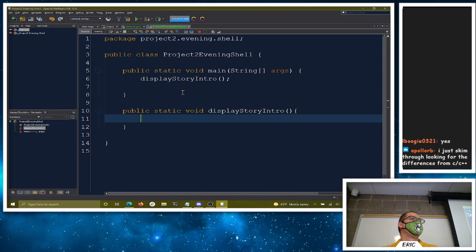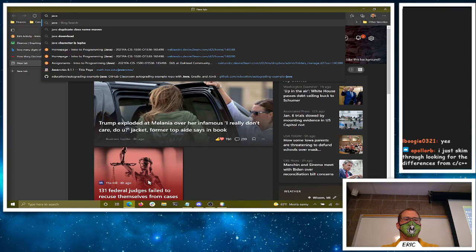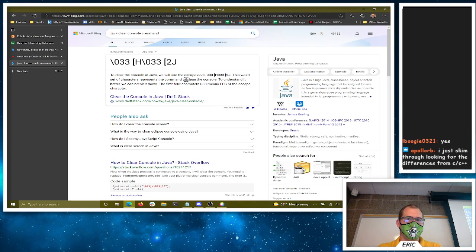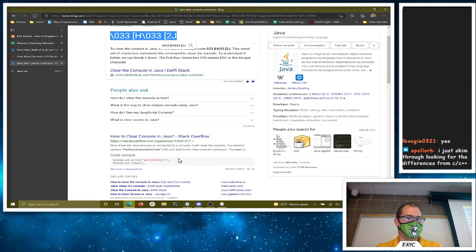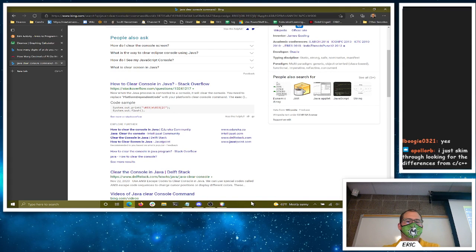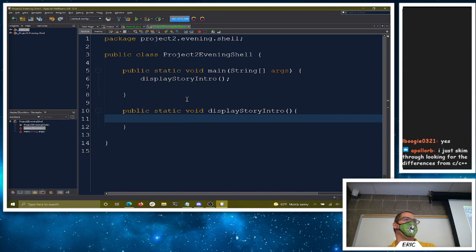Either way, say you want to display the story intro and then clear the console, to make it like the game. Let's see, Java clear console command. This is my first guess. That's the first hit, how to clear console. If you print that, it ought to do it. Huh, I've never done that before. No one's ever asked me, though. That's interesting. We could try it and see later. If you want to make it pretty, go for it. Let's do the function first, and then we can do the pretty stuff. I like that idea, though.